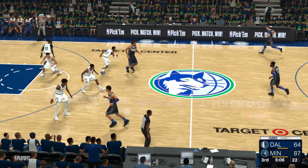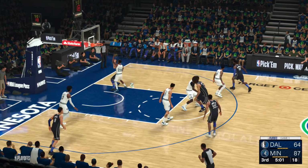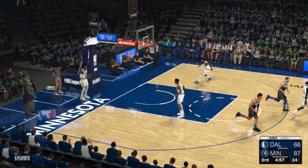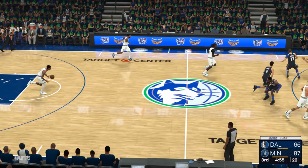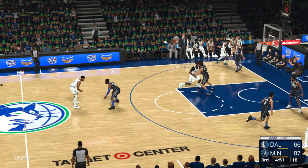Dallas has gone 2 of 3 from outside so far in the third quarter. Doncic right side. Shot from the low post is good. Doncic has got 4 points this quarter. Boy, he's doing everything he can at this point. The rest of his teammates need to step up and give him some help.